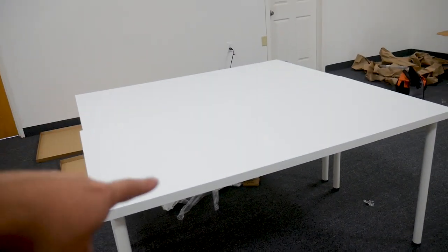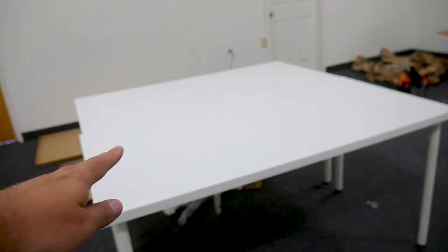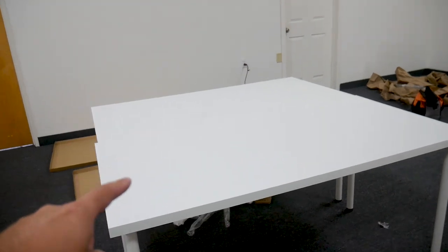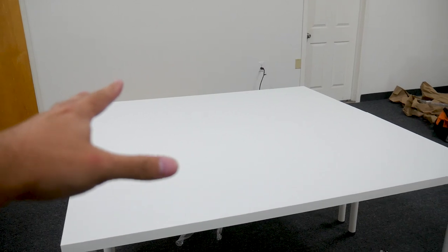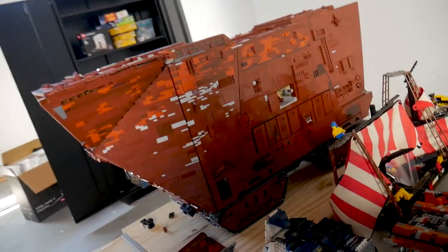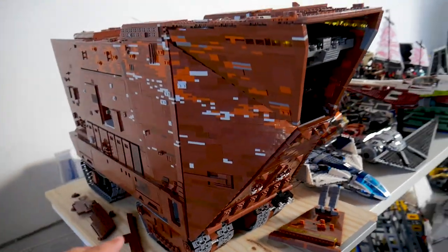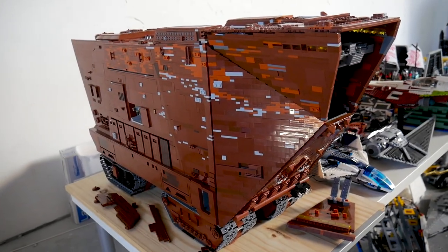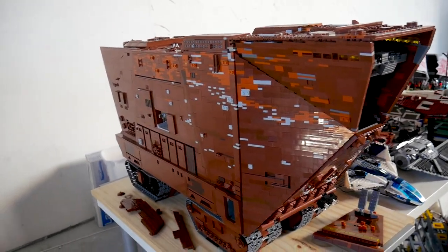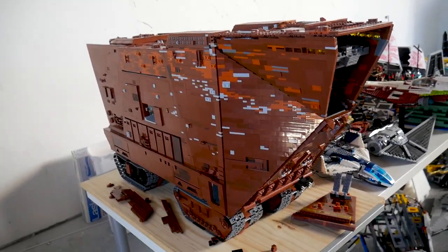And this small table is actually planned to accommodate the Sandcrawler, the minifigure scale Sandcrawler that we have, with some environment around it, so it's gonna be a piece of Tatooine, if you will. And this big guy will end up there. So we're gonna rebuild it. It's a bit damaged right now. You can see some of the things fell off. But hey, it's nothing that we cannot fix. So there you go. The Sandcrawler will have its central point in our studio, and we're super proud that it's finally gonna be displayed in its full glory.